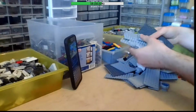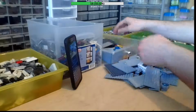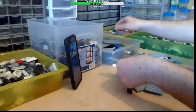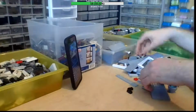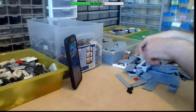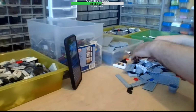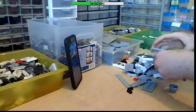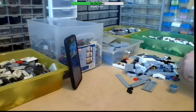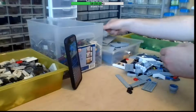Nice thing about this bag in particular is it's mainly just plates. As you can see, there's a lot more plates in the plate container here than there was last stream. And that's because most of the plates that were in my storage drawers I pulled out so I could have room for specialty parts instead. For anyone else who's in chat, let me know if you can hear the music or not.